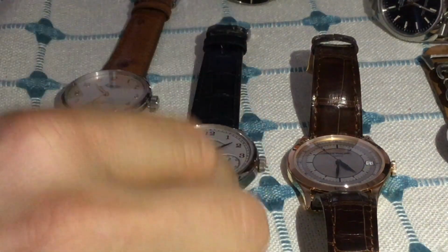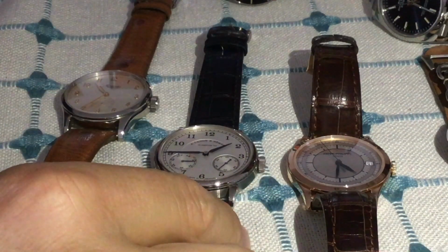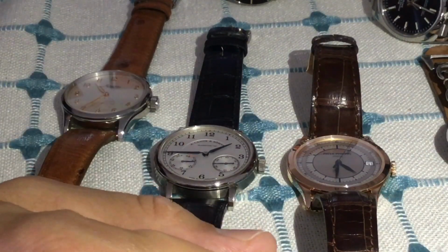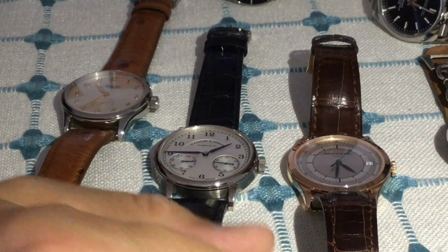This is a lot more elegant. Exactly. I just thought that this was hitting the spot where it's classic, but it has just a little bit of something that's different because of the power reserve, and I was happy with that.